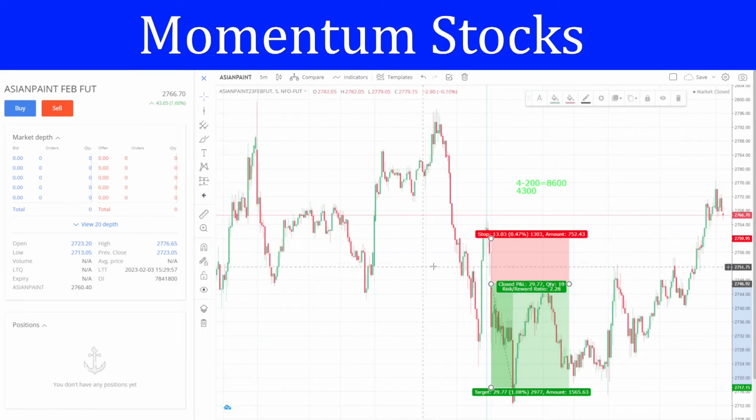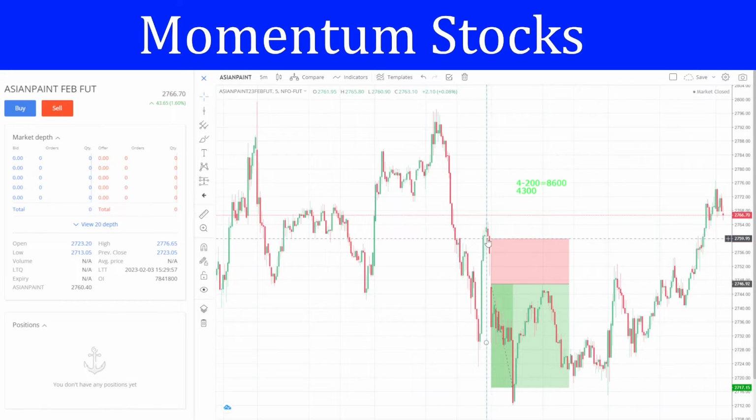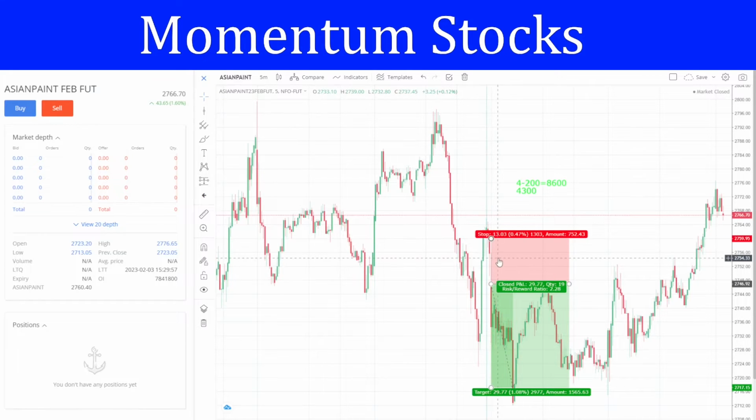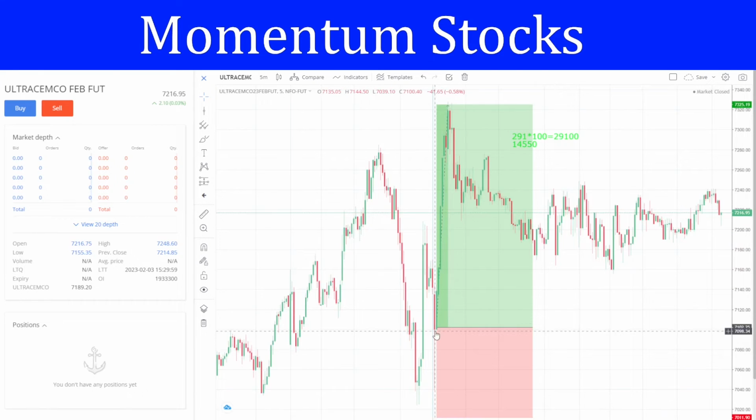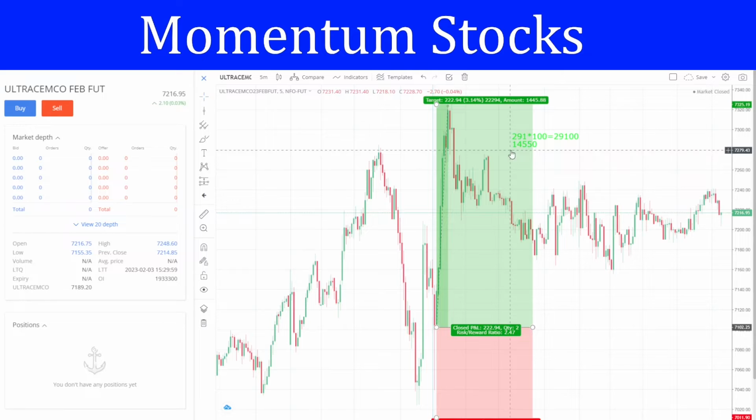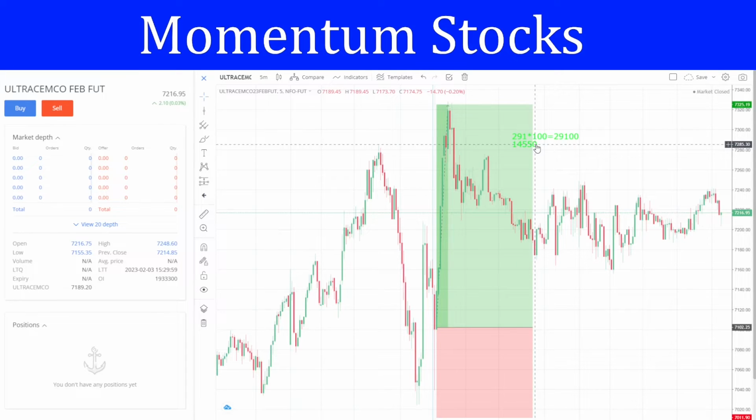Similarly, next day, here, Feb 1st, we gave Ultratech for a buy, friends. Ultratech gave a straight 291 points into 100, which is 29,100, of which only 50%, 14,550, is what we are considering as our net gain that day. And the sell stock was Asian Paints.